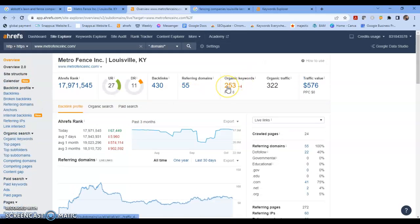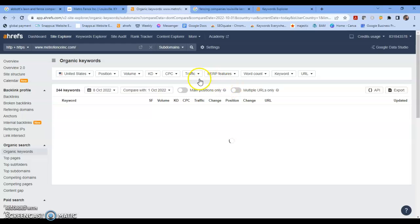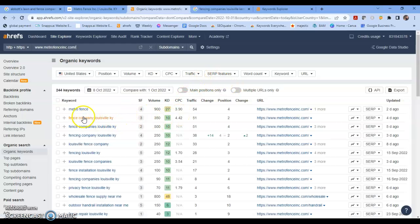They're ranking for 253 organic keywords, and it's bringing 322 people to their site each month. So even if they're converting 5% of those, that's 15 new clients a month. That's the point of having the buyer intent keywords in your content, because it's going to drive this traffic. So what I do is I can get in here and see which keywords they're being found for. So Fence Company, Louisville, Kentucky gets 350 people searching that exact phrase every month.